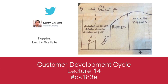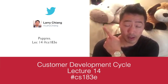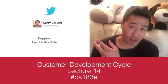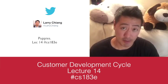Puppies. Puppies are small mammals that are cute and furry and cuddly. Well, Bixby's actually a pillow pet sheep, but Shogdeep is a puppy.